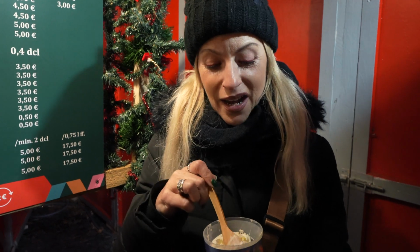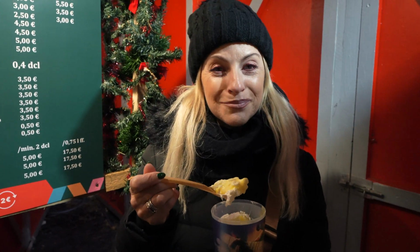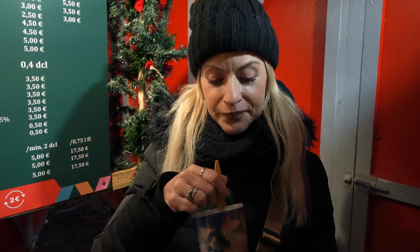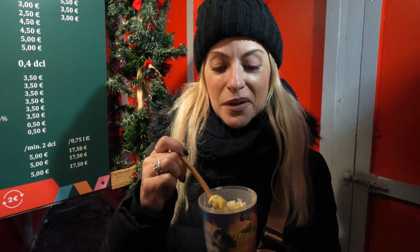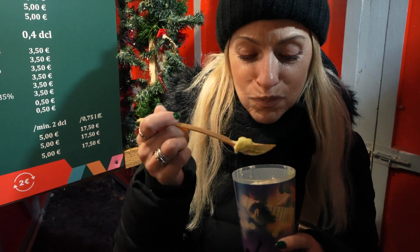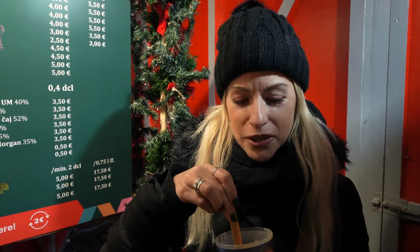So we got eggnog with whipped cream. It's the real deal. We opted for it with rum, so I think it was €7 with the cup. The cup is €2, and if you return the cup, you get your €2 back. But yeah, tons of whipped cream on it. Had this the other night. Amazing. We did learn how to stir it really well as well.